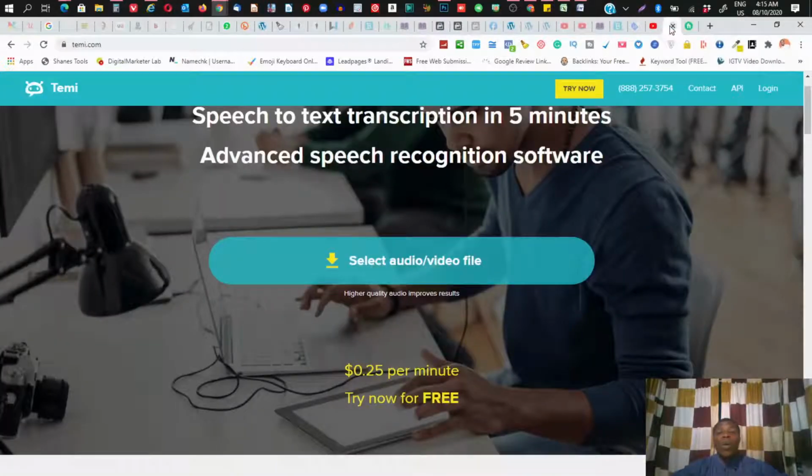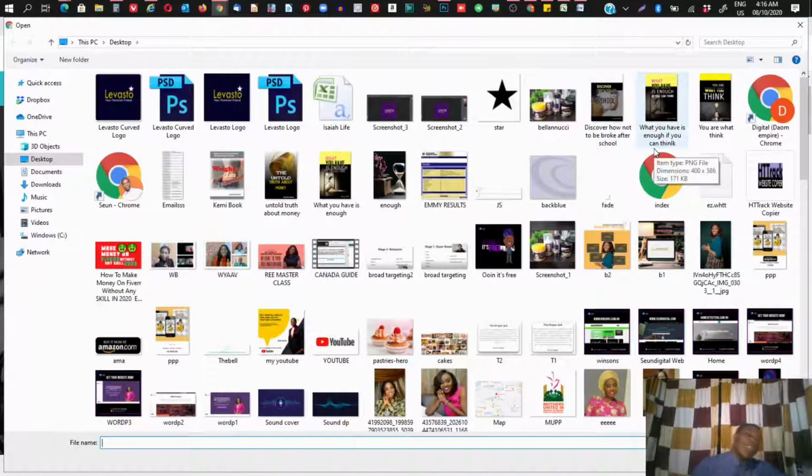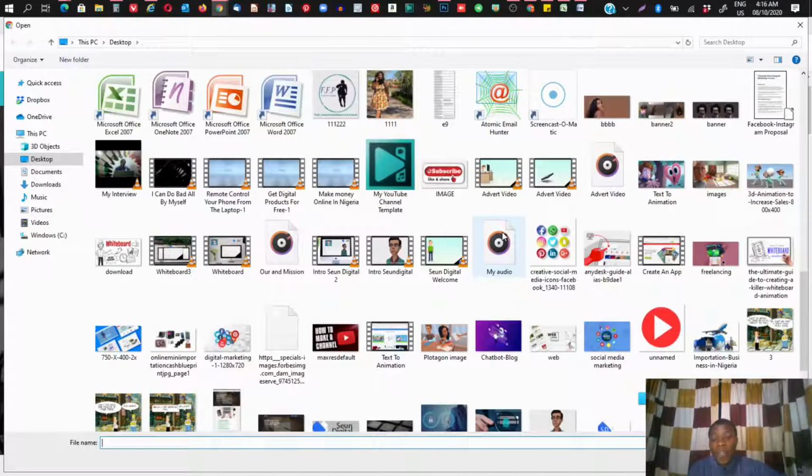Let's go straight to how you can actually do that. Now, if you create a gig on Fiverr and tell Fiverr you're going to do a transcribing job, once you get an order, you want to head over to this site and select a video or your audio, the audio that you want to transcribe, that you want to change to written text. Let me see if I have an audio or a video here. I wish I do, it would be better if I have one.